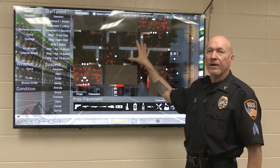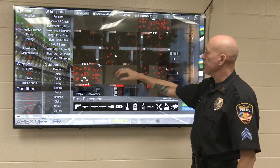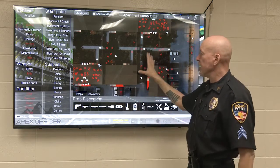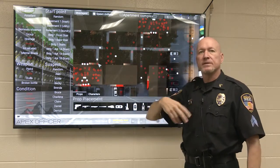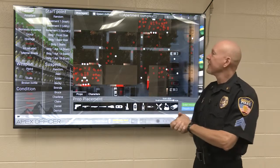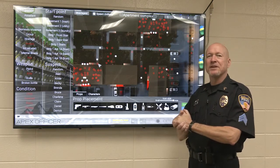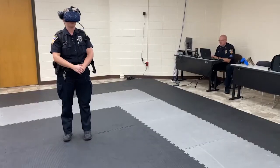There's just a lot going on here, and the way that the apartment complex is built and scaled for a room our size, I can actually overlay the training space so that an officer can clear all the way through that apartment itself. So there's a lot of flexibility built in here, a lot of things that we can do, and I haven't gotten to probably 1/10 of this particular environment. There's just a lot going on here. All right. Just let me know when you're ready.